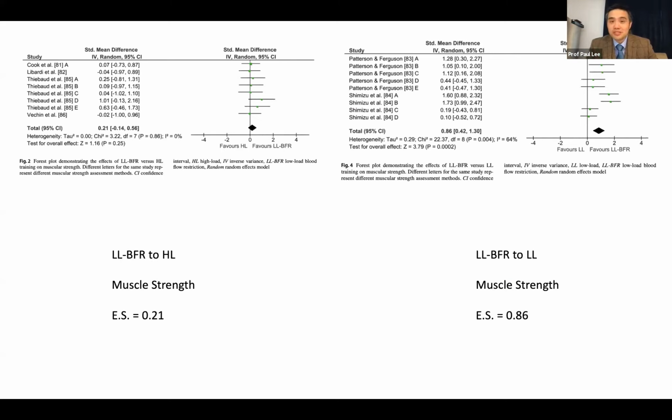But remember, what did we say? Our patients, our clientele, cannot have high load. They cannot go under high intensity training because of pain. So if they can tolerate low load, and you give them low load BFR training, it's actually 20% better than high load. It's a sure win, right?